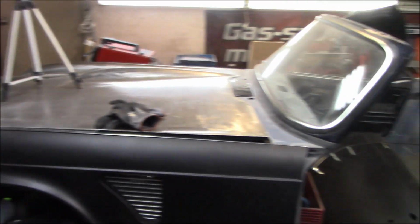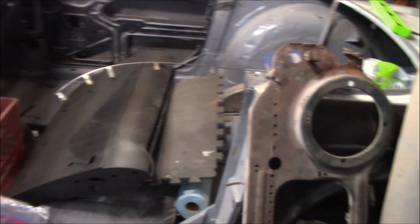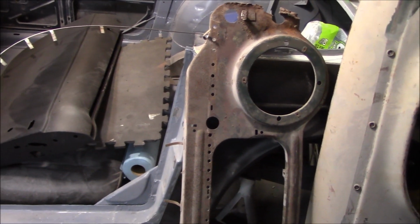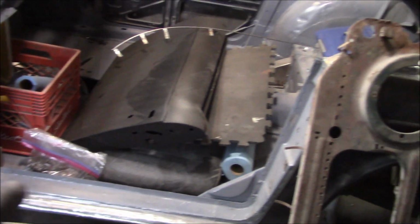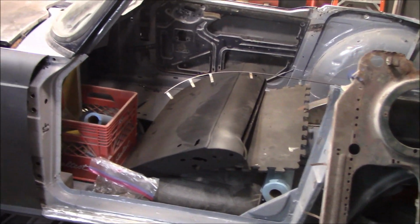Having said that, there's lots of other areas that I can work on. I did get new hinges for the doors, so I want to affix those at some point. I also want to put the door catch back on, and the door hardware, just so I can actually shut the door to check the body lines and to check the fitment. So we'll probably end up doing that at some point. That'll be a bit of a day getting that all back together.